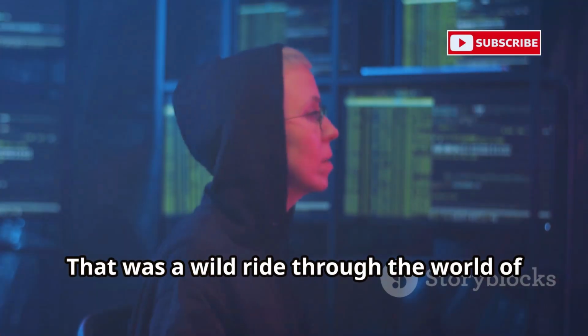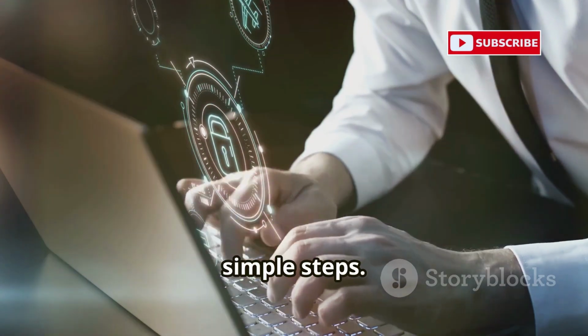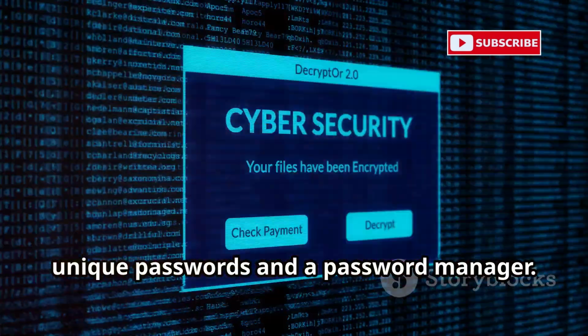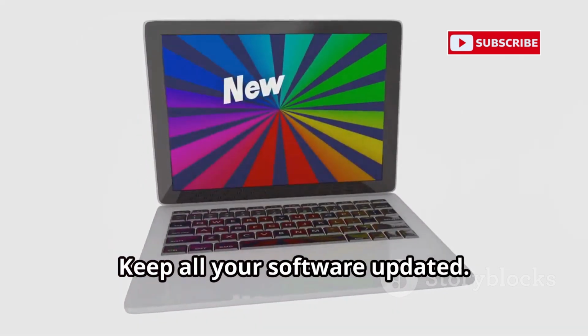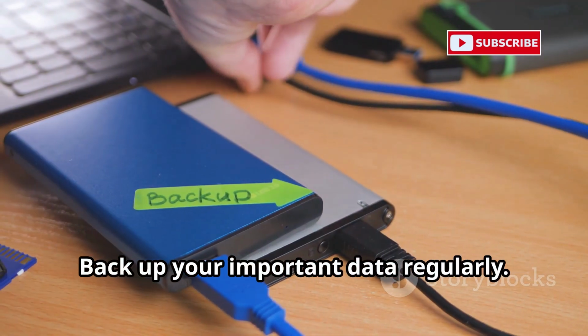That was a wild ride through the world of hacking tools. The threats are real, but you can protect yourself with a few simple steps. Use strong, unique passwords and a password manager. Enable two-factor authentication everywhere. Keep all your software updated. Be suspicious of links and attachments. Back up your important data regularly.